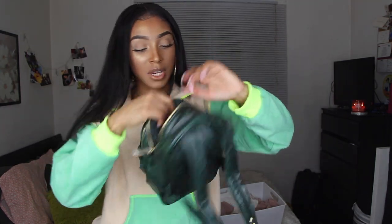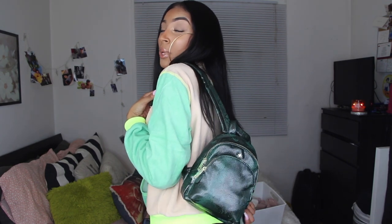I wanted a mini backpack that was not white because I do own a white one, and I've been wanting one for a while. Something that could fit lots of stuff, could fit my vlogging camera. This is super cute for just casual days, shopping days, when you don't want to carry your purse. And you just put this on like so. You can adjust the straps, as I mentioned before. I just like the color.